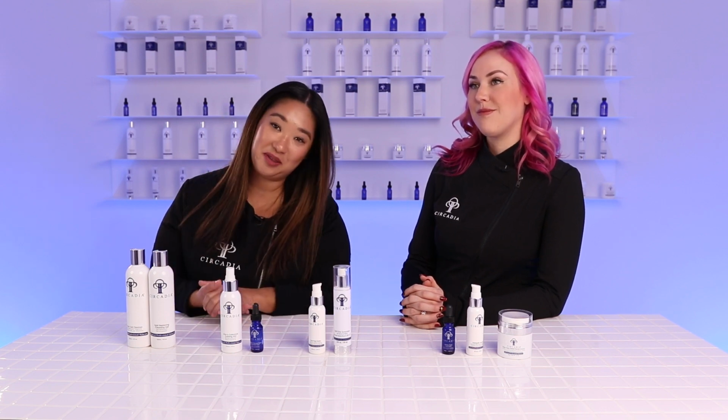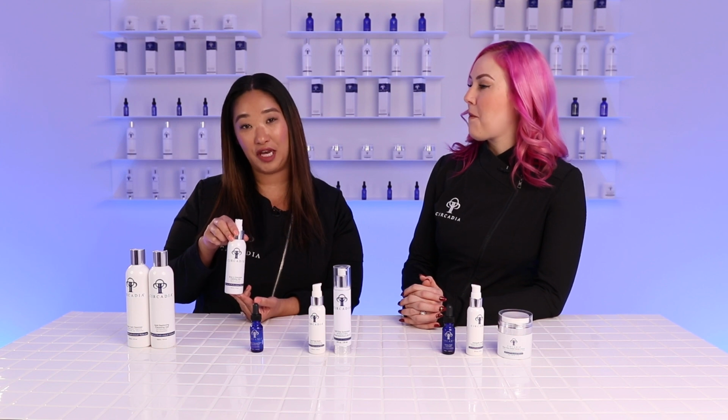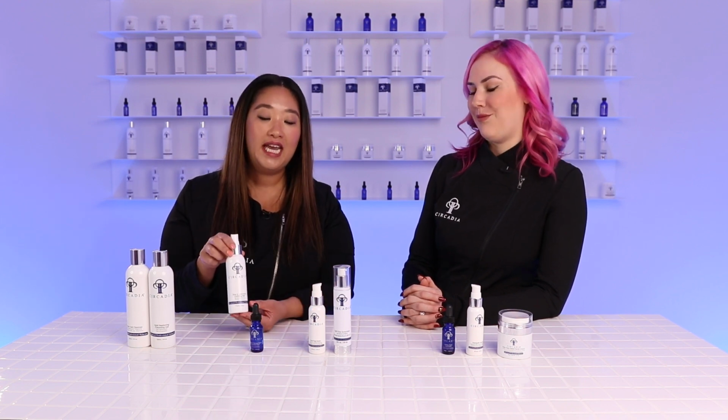The next step in both your AM and your PM regimen is going to be the Aloe and Calendula Calming Mist. So this mist is one of my favorite products within the collection for sensitive and rosacea skin because it has the same purity and potency as your traditional serums do, but it's just in a really nice misting application. So you can apply this more than twice a day, really. You can apply it multiple times throughout the day, and it has really good healing, calming, hydrating properties to it.